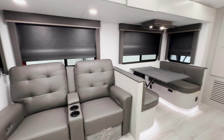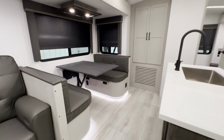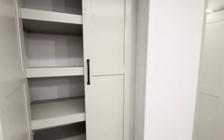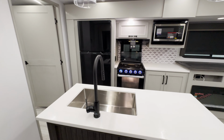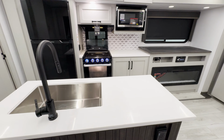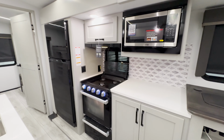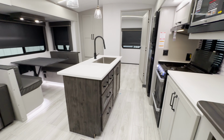And then next to that, we're going to move on to the dining area, kitchen area. So you have a dinette, does fold into a bed. A little bit of pantry storage right off of the kitchen. And then take a look at this kitchen area. Huge kitchen island. You have a 3-burner cooktop, microwave, 12-volt refrigerator, plenty of storage throughout that kitchen island, which we love to see.